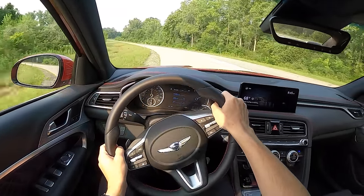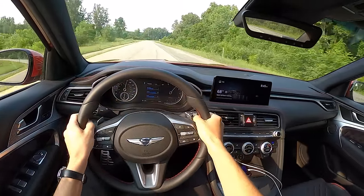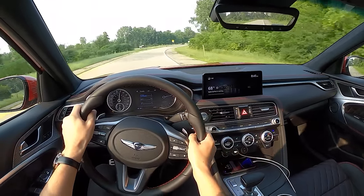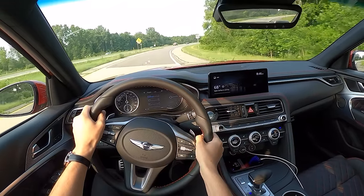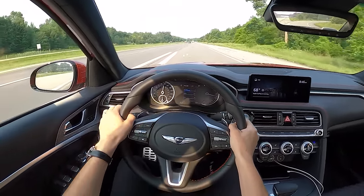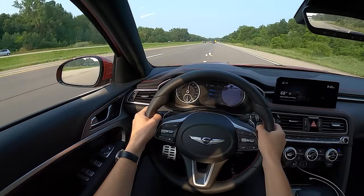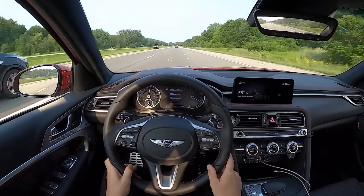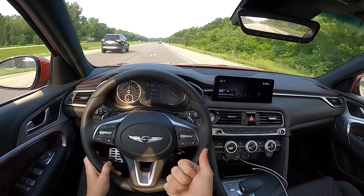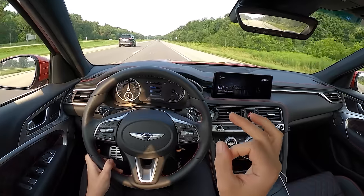Wow, beautiful. What a wonderful all-wheel drive system. You can tell when a car has been tuned and calibrated by people who really know what they're doing and love driving.